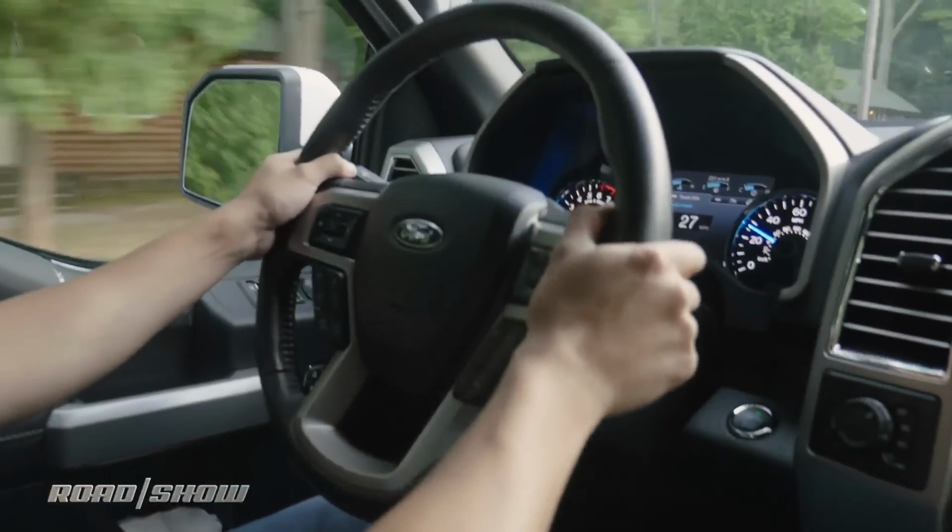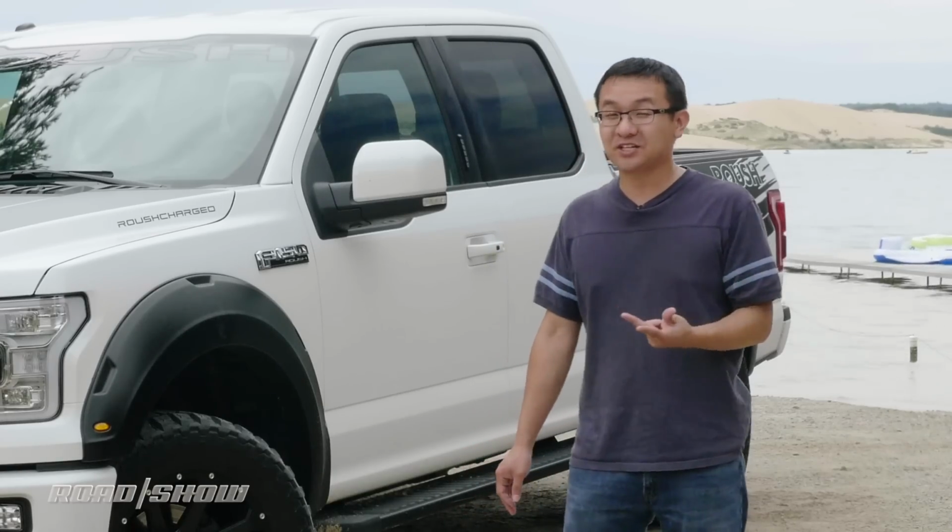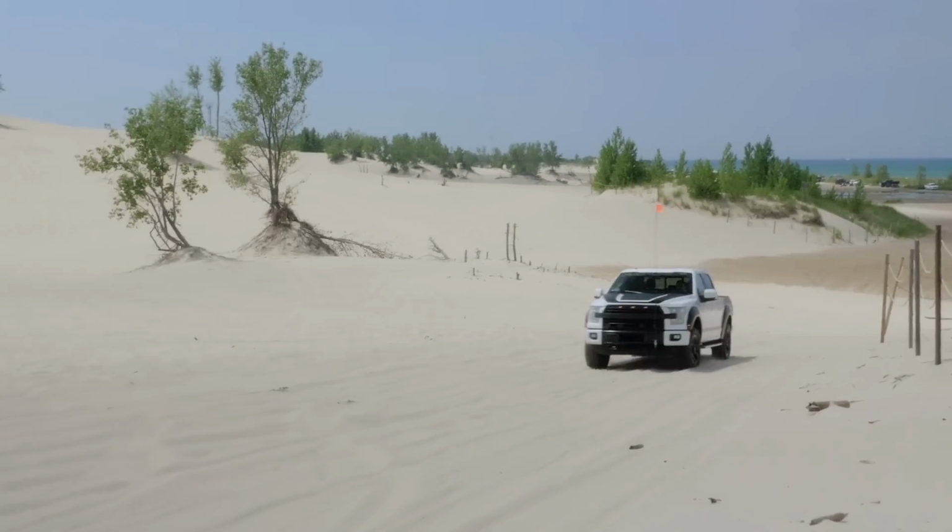On the flip side, it's a great street truck with massive power, good handling, and an exhaust note that caught people's attention on the street and on the dunes. I had a great time with this thing.